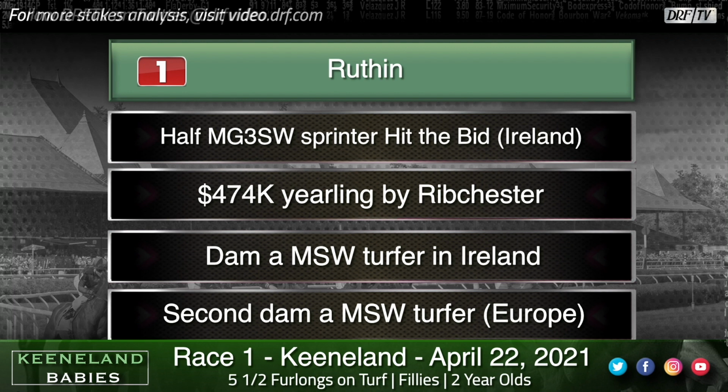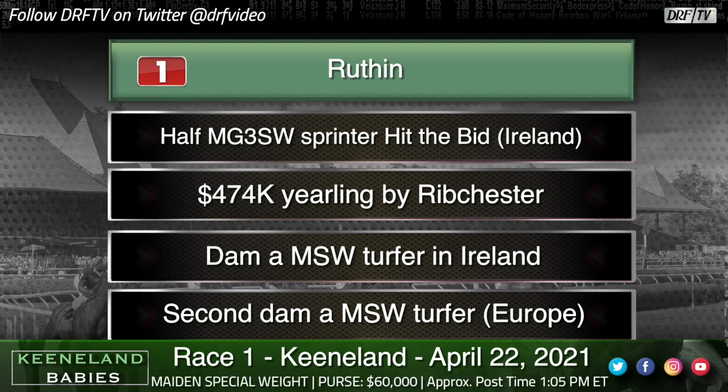Well, this is the first crop for Ribchester, who was a good 2-year-old, was a Group 2 winner going 6 furlongs as a juvenile. So certainly not out of the realm of possibility that he could have a good 2-year-old. A really stellar miler he developed into. He was a Group 1 winner at ages 3 and 4, including a win in the Queen Anne at Royal Ascot. A really just high-class horse.